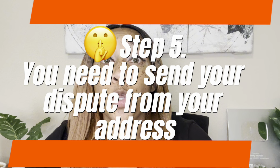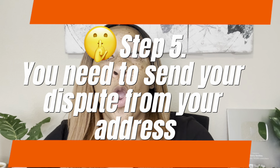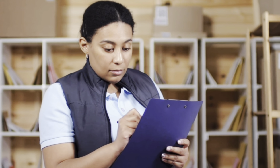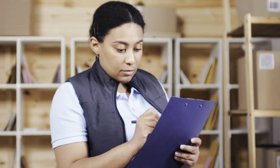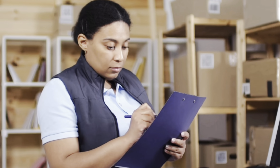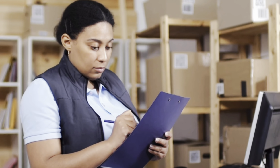Which brings me to my last and fifth credit secret that they shared. They shared that you need to send your disputes from your own address. When you have a credit repair company working with you and sending out your disputes, with that postal stamp, there is information from the zip code that that dispute or letter is coming from. They have software that can pick up what zip code that dispute is coming from.